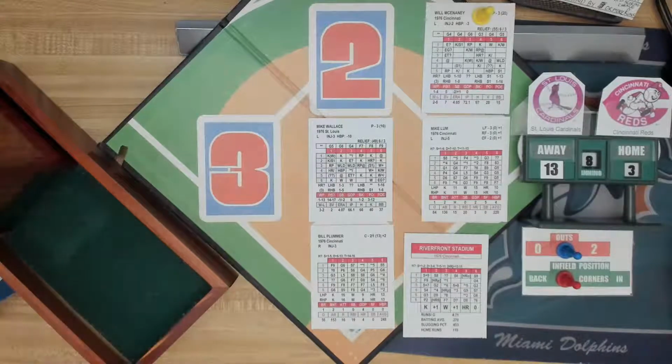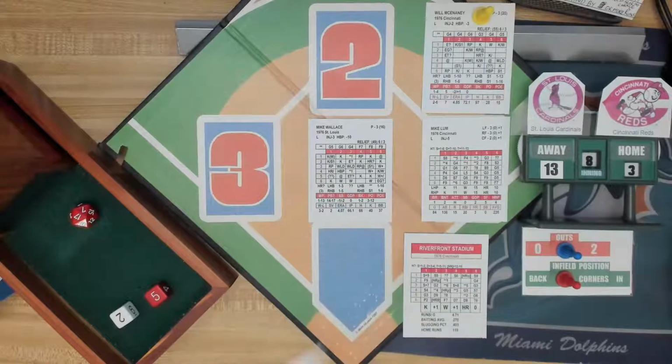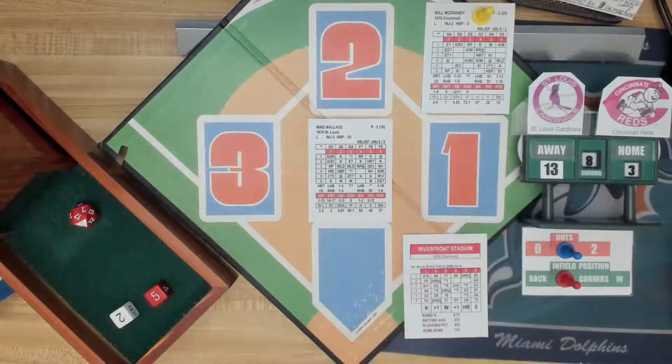Wallace will pitch. 1-3, range play. Plummer swings. 5-6, star 3. That's a grounder to second base. That's hit to Tyson. His range is a 4, but the infield halfway means it's a 3. Ye will make the play. Is it a double play? 4-0-5. 5. That's a ground ball to second. Shortstop, Kessinger, +1 is a 6. Automatic double play. Inning over. 4-6-3 double play, automatic. And it stays 13-3 in favor of the Redbirds.